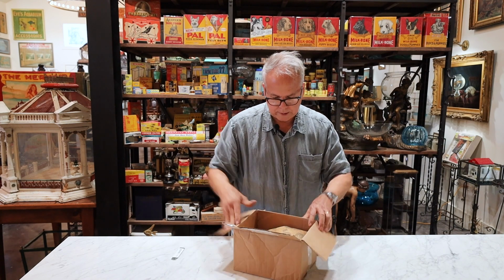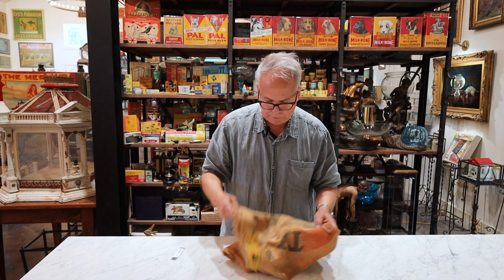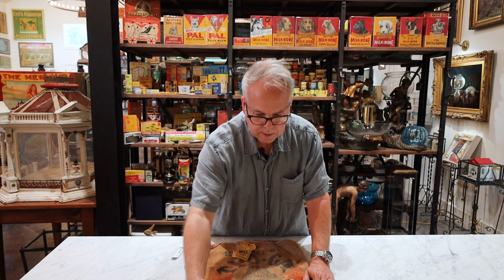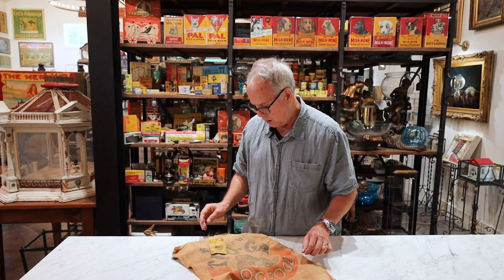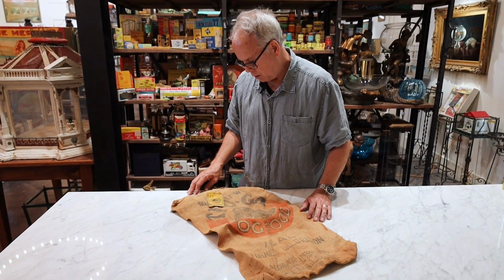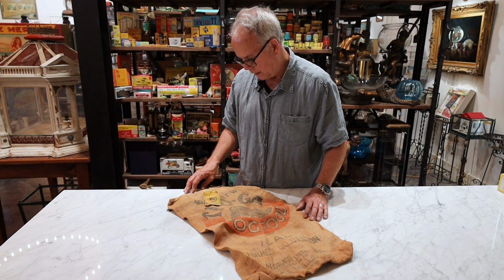Metaframe stuff's very collectible. This is pretty neat because dog food, before it came in those paper sacks, it came in burlap sacks. So here is a burlap sack for Tio-ga dog food, formerly Ballerashian, from Ballerashians Inc., Tio-ga Mills Inc., Waverly, New York.